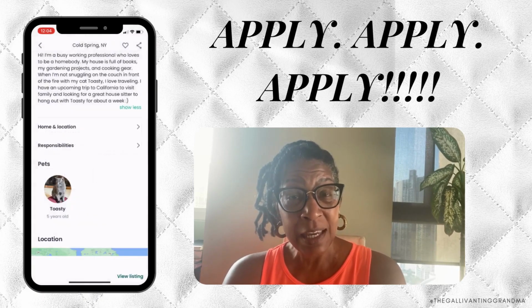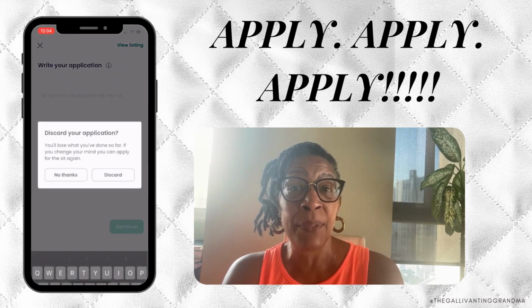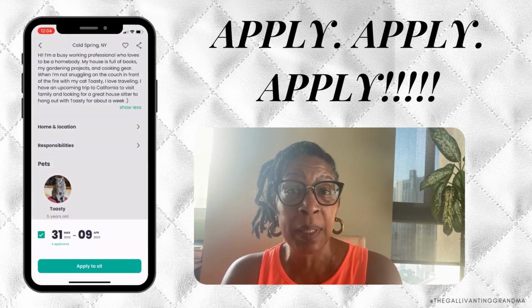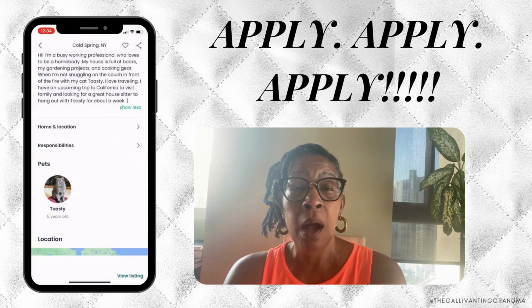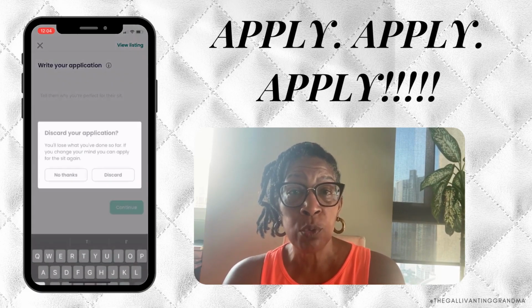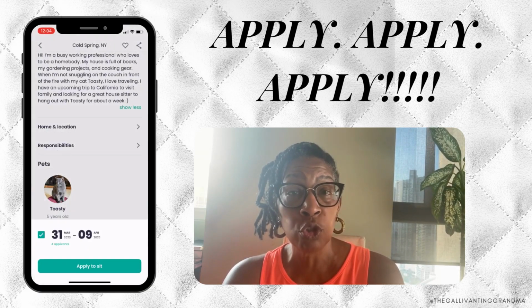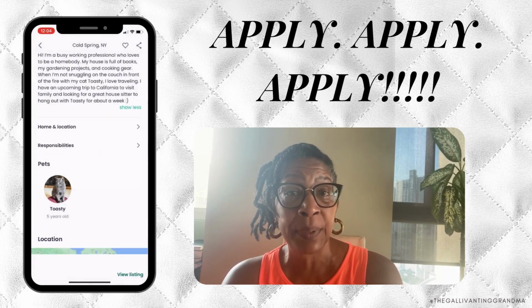Pull the trigger, get ready. Hit view dates. On the mobile app, this is where you will be able to apply. It's a little bit different on the mobile app than it is on your desktop computer. So once you hit view dates, this is what will pop up. You'll see the area where you can now build your application.